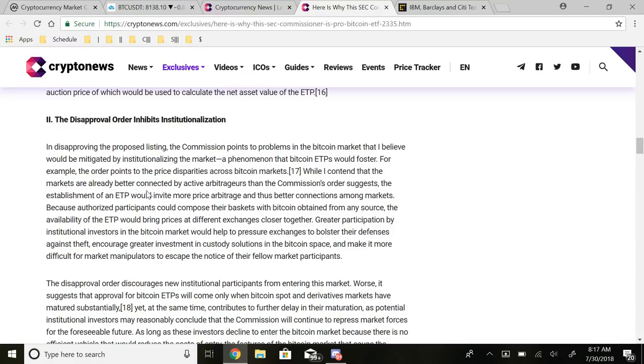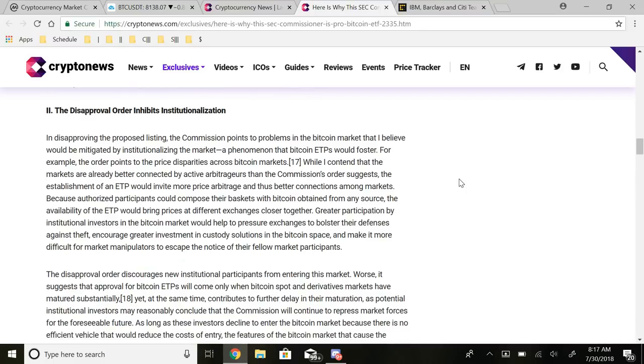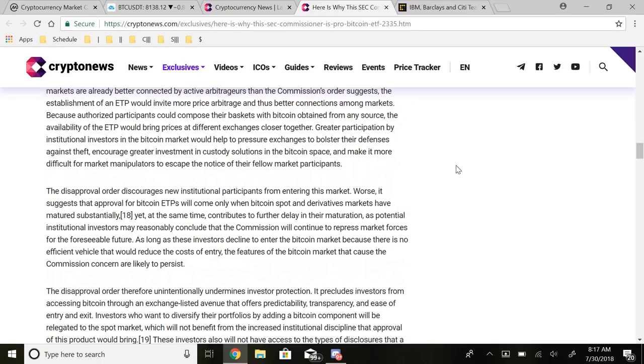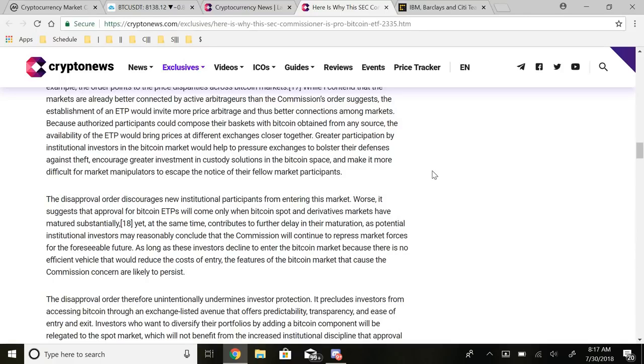For example, the order points to the price disparities across Bitcoin markets. Wow. A lot of big words in here. While I contend that the markets are already better connected by active arbitrageurs than the Commission's order suggests, the establishment of an ETP would invite more price arbitrage and thus better connections among markets.